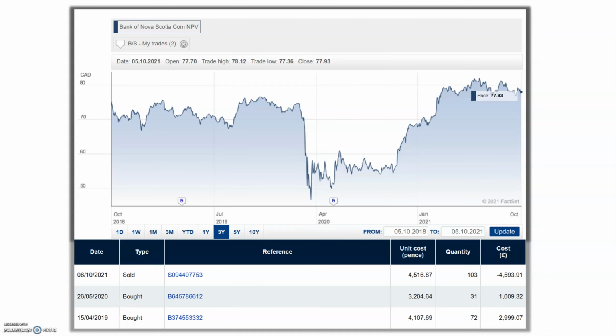Now we'll go into some of the sales and some of the buys within the portfolio. I did do a video about this a week or two ago, going over the moves and why, so I'll just quickly sum it up. Bank of Nova Scotia, love the company, but it was quite heavily weighted within the portfolio. It was up a few percent. The dividends that came through the door, they've been nothing short of impressive.